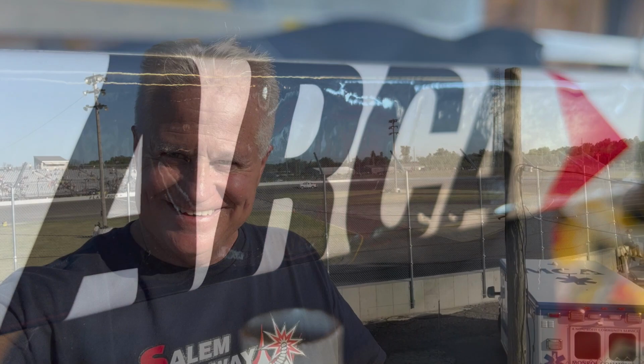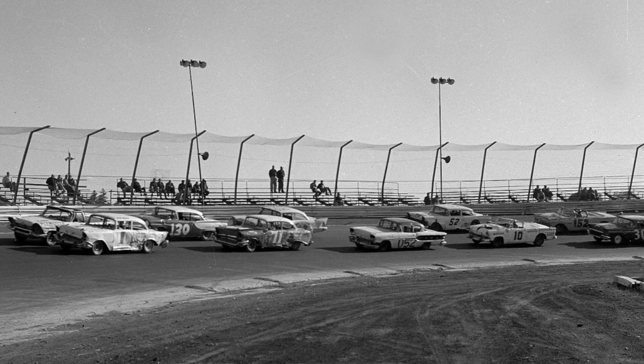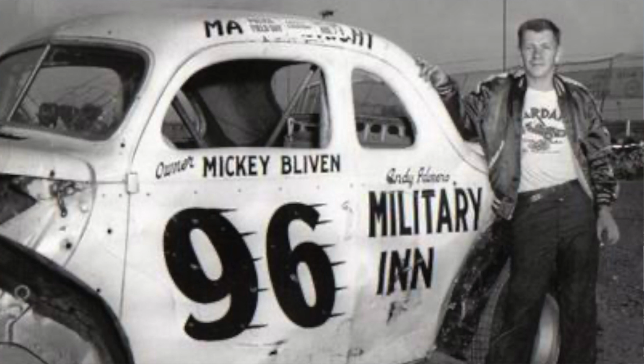Hey everyone, History Mystery Man here, coming to you today from Flat Rock, Michigan, Flat Rock Speedway, since 1953. That's how long this awesome little semi-bank quarter-mile paved oval has been here, celebrating their 70th season of competition. This track has a rich history.